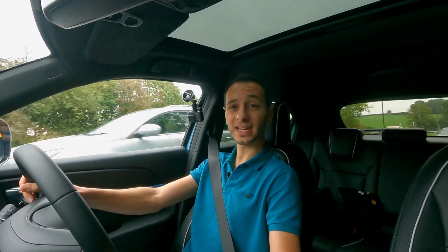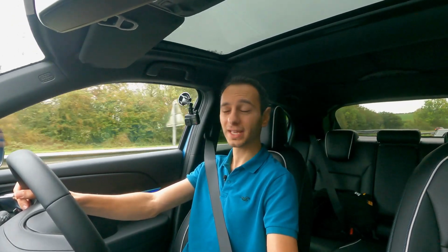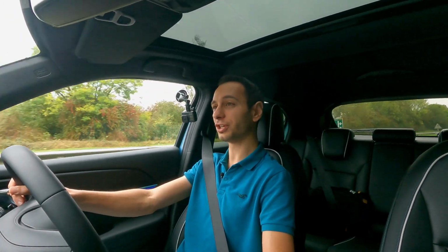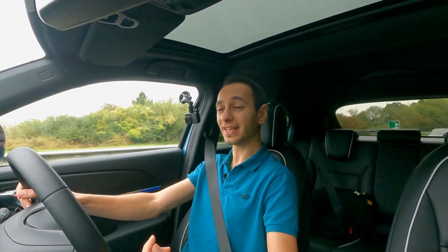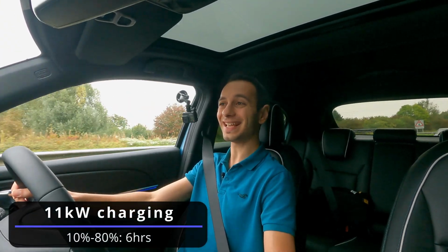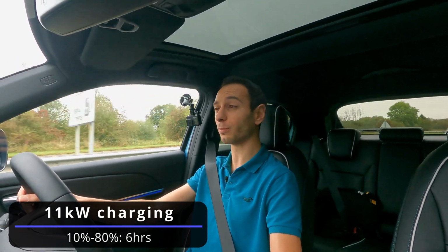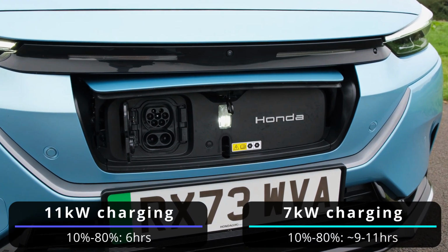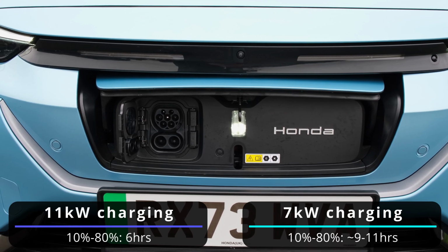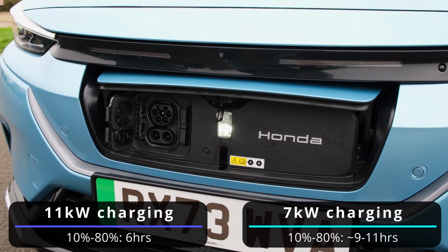Now, if you're not going to be plugging in to a DC charge point, and therefore let's say an AC charge point, say at home, then you'll be pleased to know that the vehicle does come fitted with an 11 kilowatt onboard charger. So therefore, via an 11 kilowatt wall box, you'll be able to go from 10 to 80% in 6 hours. If you're going to be connecting over a regular 7 kilowatt wall box, expect this figure to be a lot higher, at roughly 9 to potentially 10 hours. And of course, if you're plugging it via a regular 3-pin input, it's going to take much longer.